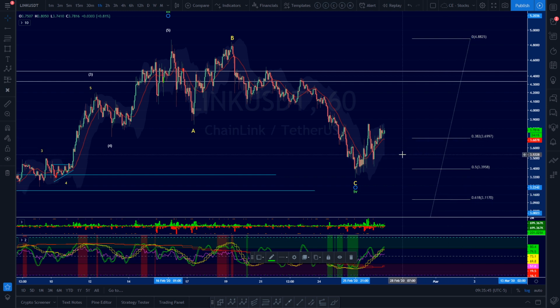So if you want to make an attempt a little early, a little premature, then look for that move down here to about $3.50. Take the stop loss down here at $3.30. Just risk 20 cents per coin on this, and then of course I would be looking to get back into that trade at about 3.11.